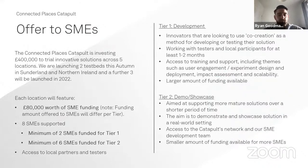Thank you. So thinking more specifically in terms of the actual offer to SMEs. The Connected Places Catapult is investing £400,000 to trial and test innovative solutions across the 5 locations. As I mentioned, we're only launching the 2 test beds this autumn, and we'll be delivering a further 3 next year. We'll be launching an open call once we define who those location partners will be within Q1. The open call will be more around Q2, Q3.